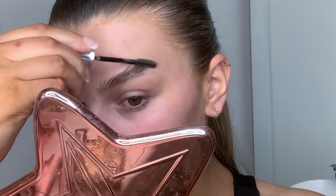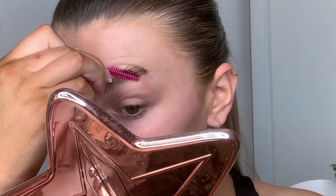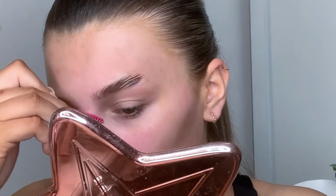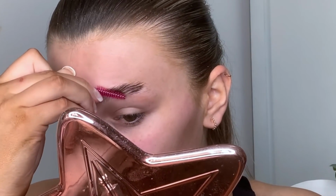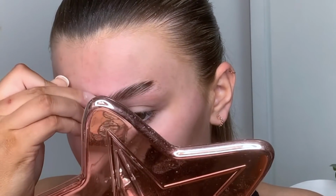so it properly gels down to your forehead. I get a dry spoolie. This is a new technique. And then press it onto my forehead rather than using the wet one, because then you over apply product and it's just not necessary. But yeah, just smooth those to my skull basically.